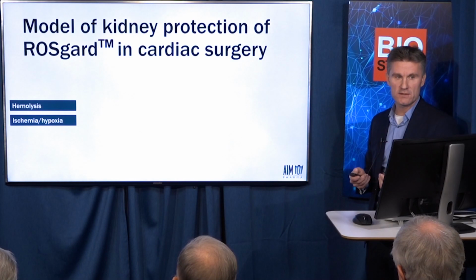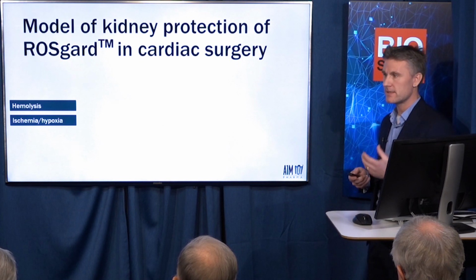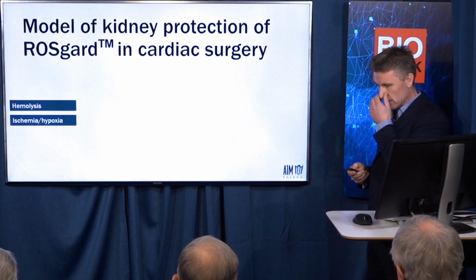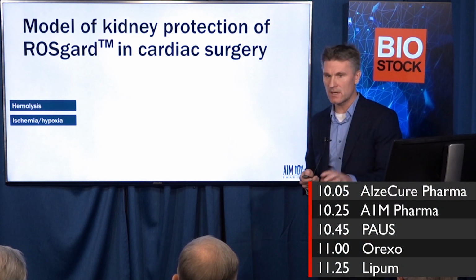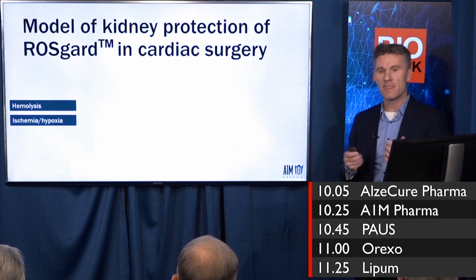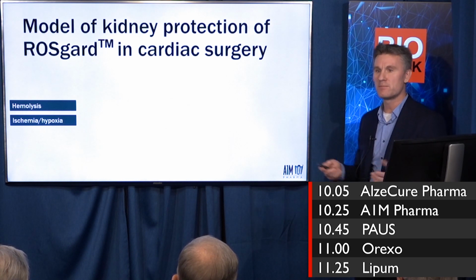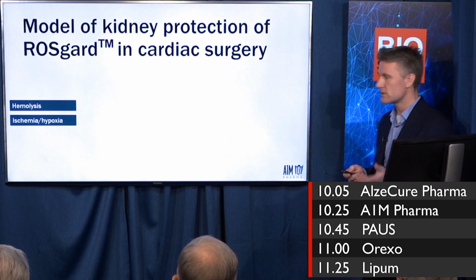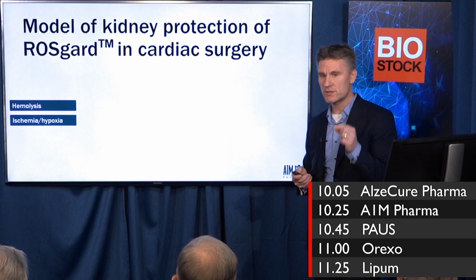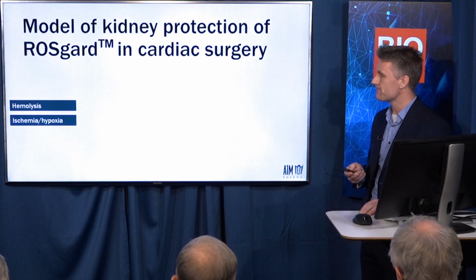So I'm going to give you a very simplistic model in patients with cardiac surgery, why we hypothesize that this drug would actually work. So there are two things. The first one, when you use a heart-lung machine in cardiac surgery, we have something called hemolysis, which is the destruction of red blood cells. And that releases many different things, but one thing that's released is called heme, which has a direct toxicity to the kidney and also oxidizing properties.